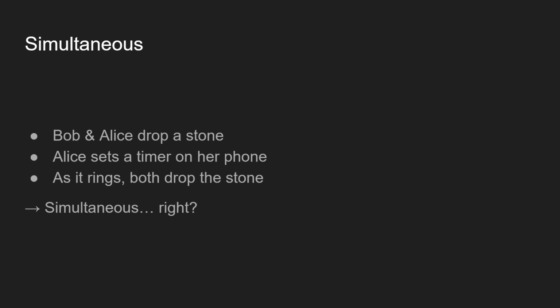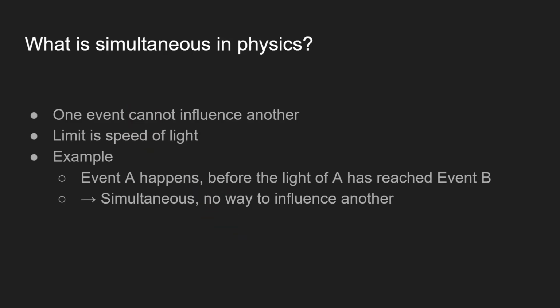However, when you talk about physics, it's important to define terms. So in these aspects, it was actually not simultaneous. What do we mean when we say simultaneous? What does it mean in the confines of physics and astronomy and science in general? It means that one event cannot influence another. This is what simultaneous means.